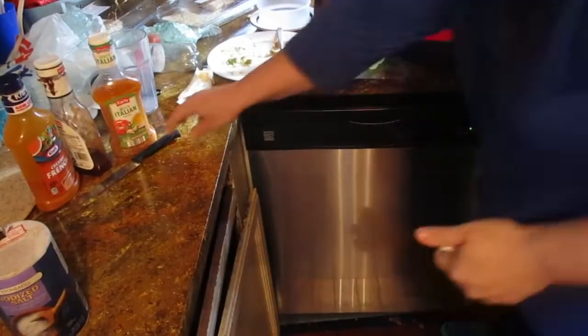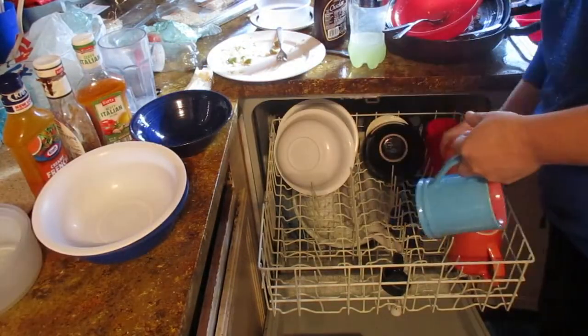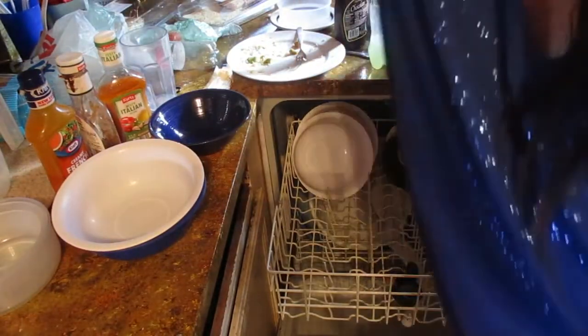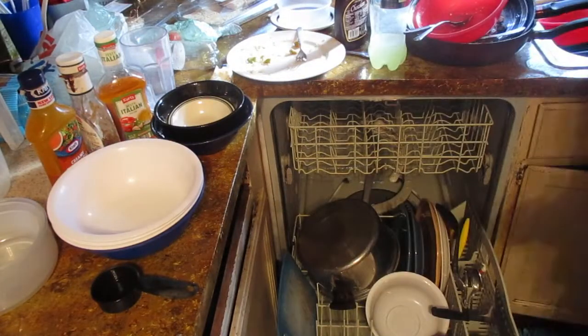Today we have a real life complete kitchen disaster. Oh my god. And yeah, this is how it looked, because I didn't do anything last night.